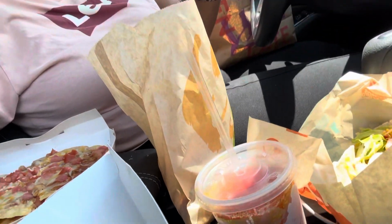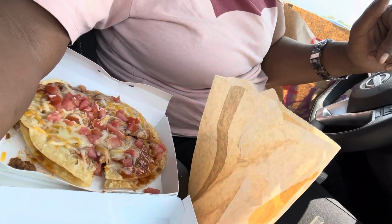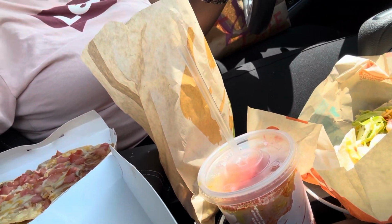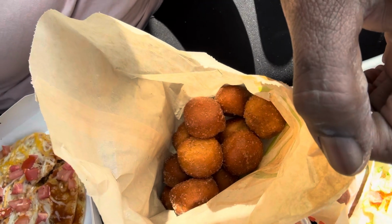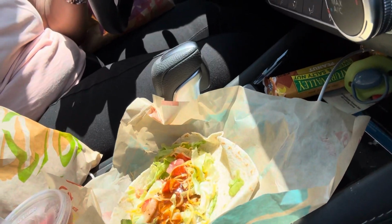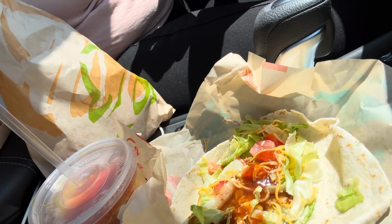So here's all my stuff. The Mexican pizza. The Cinnabons. I got the 12 pack. I don't know if you guys can see in there. I got a bunch of them because they either sell them in two. Like, I don't understand that. They either sell you 2 of them or you can buy 12. 2 or 12. That's the only options. Okay.